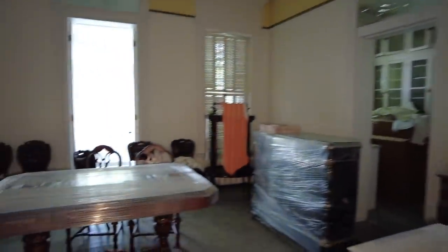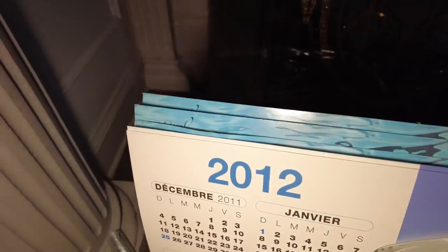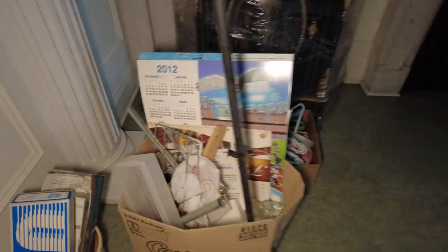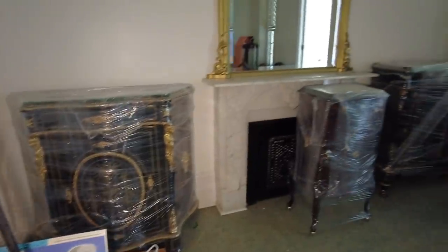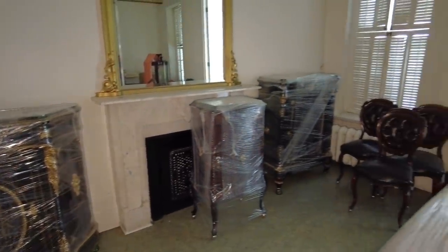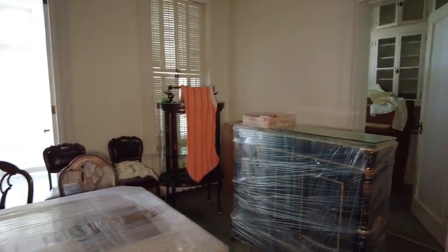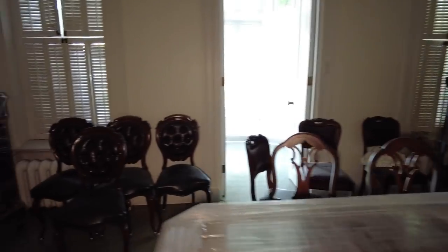Again, more furniture in here, all wrapped up. All right, so the calendars say 2012. So that could be when they actually vacated the place, but the flood happened a few years later. This is a really nice room right here.